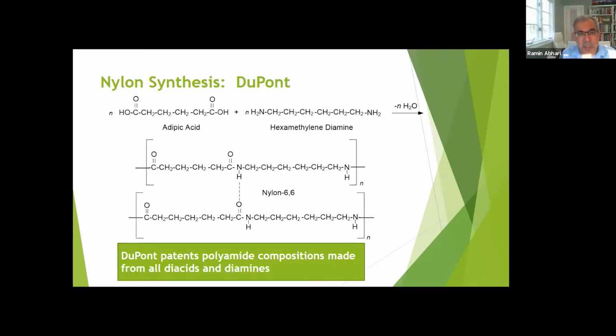The chemistry of DuPont nylon synthesis was to copolymerize a dicarboxylic acid with a diamine to make this polyamide polymer, and mainly they used adipic acid and hexamethylene diamine to make nylon 6,6, which was called nylon 6,6 because there are six carbons per every repeating unit.